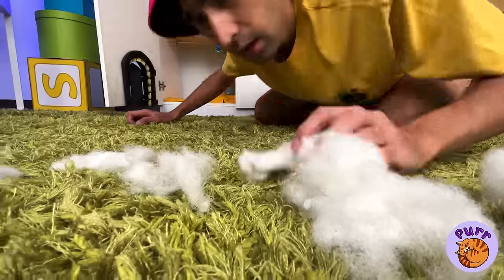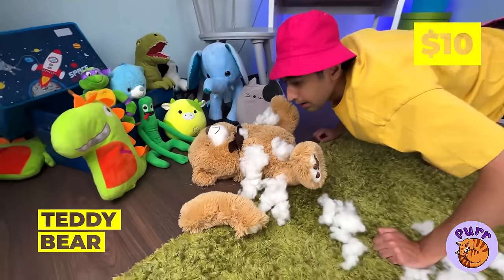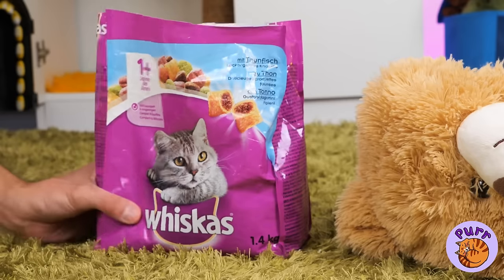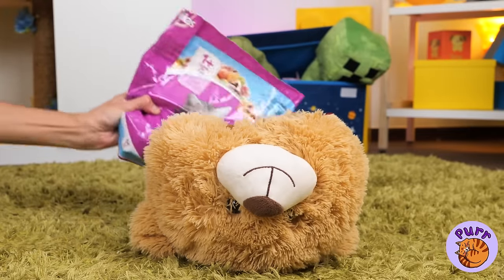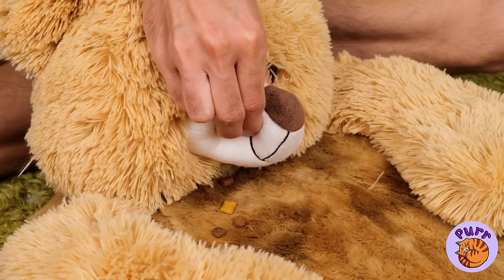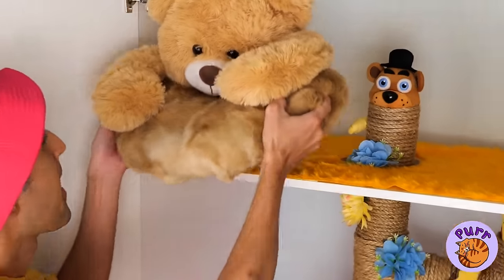Hey, where'd all this cotton come from? Don't worry, we can fix him. But we can make him even better by filling him up with treats. Look how easy it is to dispense. And with a few adjustments, it's also a seat.